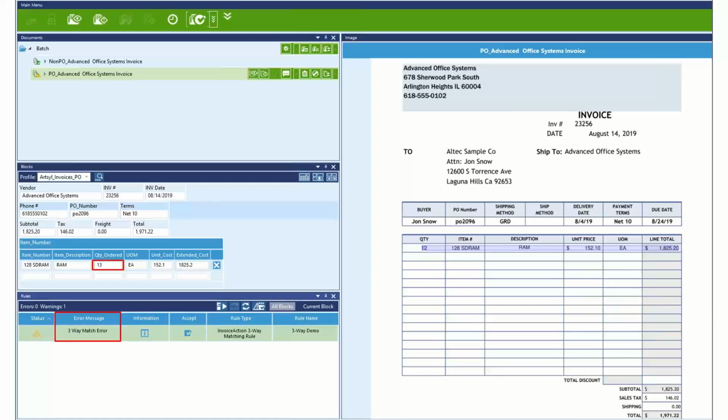That's very powerful. Okay, so here's an example of, oh my goodness, listen, I went into this, I've got 12, right? But there was 13 that was ordered. So there's a match error. So this will pop on the screen for you and really call it out to the end user.